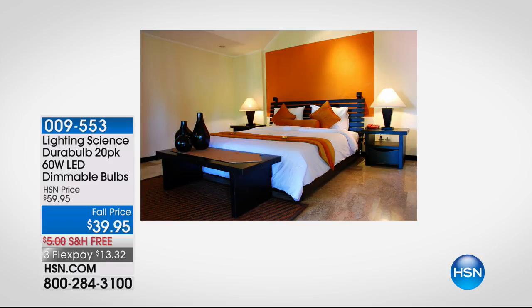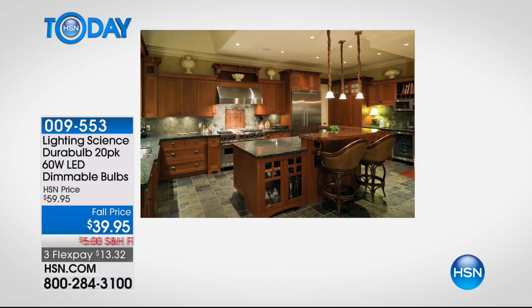And I know a lot of us are thinking, does this light really look identical to my existing light? Absolutely. Whether you put this in a nightstand, in a ceiling fan, in the kitchen, in the living room, it emits that exact same warm light that we've loved in our traditional incandescents.